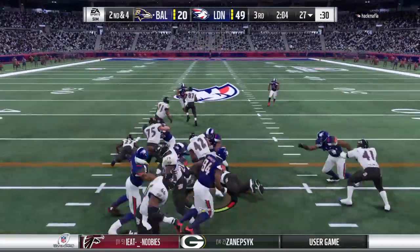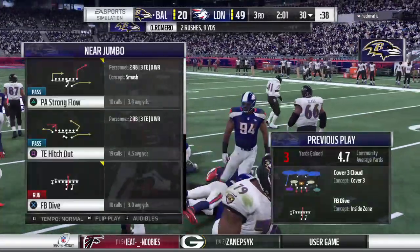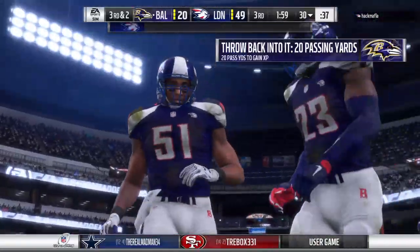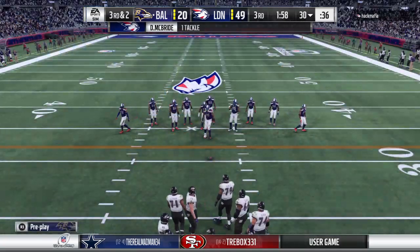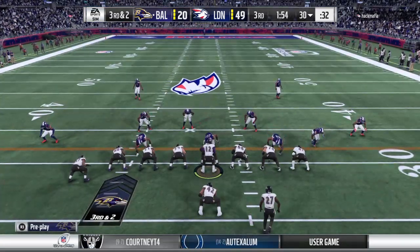On the give, this is their fullback. Not much room here as he only gets it to about the 30. Still a couple yards short of the first as the 3-yard gain brings up a 3rd down. And that was a good collision right there. And I know this as a former defender.